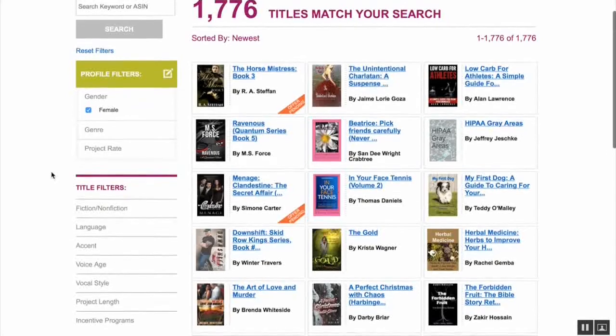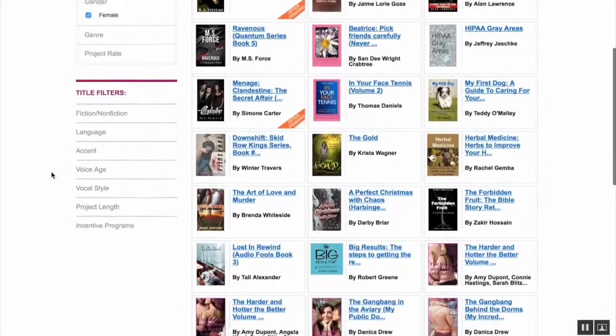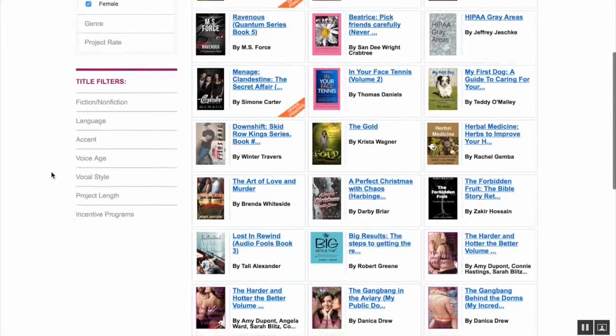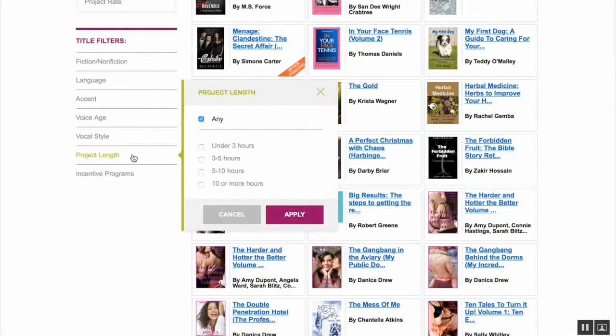really good title. So now for the first project that you're going to want to do, you actually are going to want to choose an extra particular filter. You're going to want to look at the project length. Okay, so at this point we're looking at any length of book. So it's a book that might be 5 minutes long to a book that might be 20 hours. We don't know at this point. They're all listed here in this area.